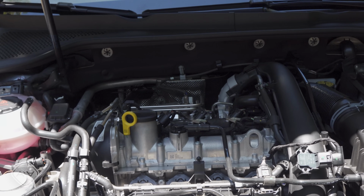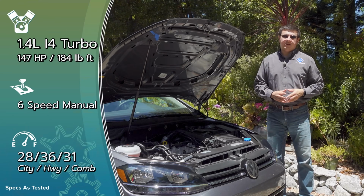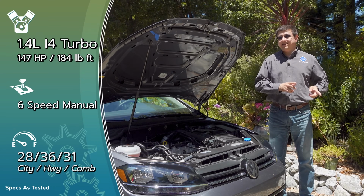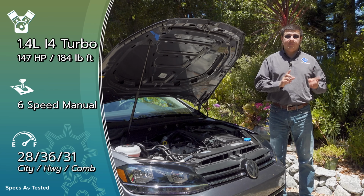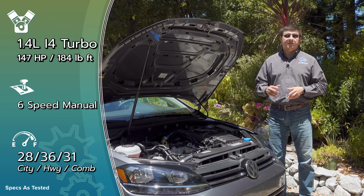So if you want a compact hatchback without a CVT, this is going to be one of the very few options available in the US. If you opt for the GTI, then you have a choice between a 6-speed manual or a 7-speed DCT, so it uses a different transmission than we find in the 1.4.